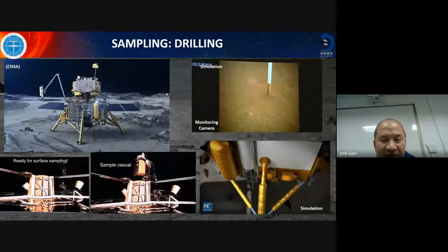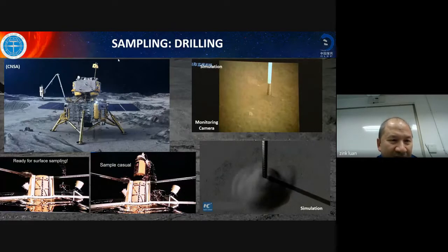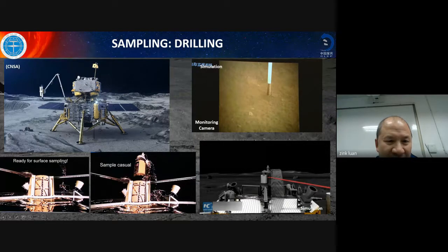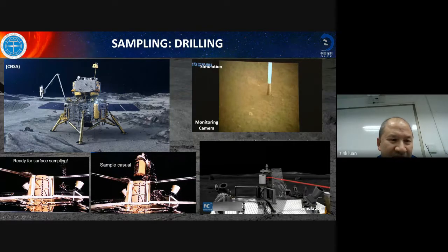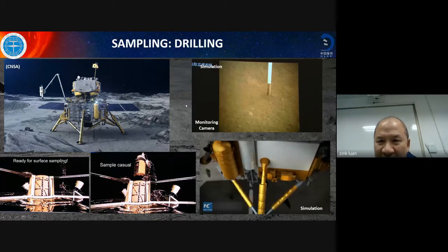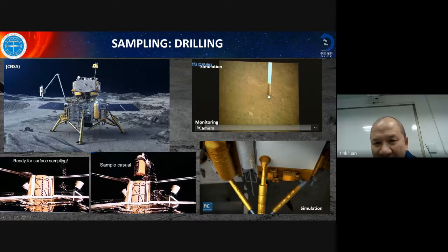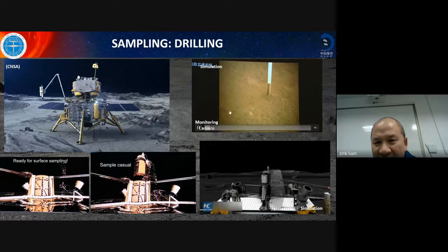Here I want to show you how they do sampling work. The first image I show you is a simulation, and we have two ways. One is for drilling, and another is from the scoop, so sample from the surface. And then the upper left and right is the monitor camera captured image. I want to show you how it works.